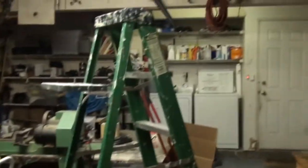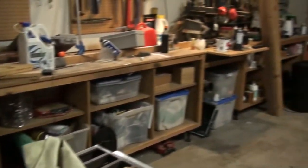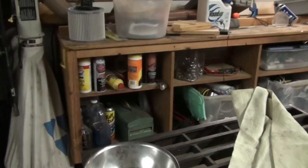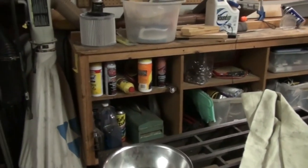A lot of boxes need to be just thrown away. I've started putting my work stuff in cubbies here underneath my radial arm saw. So, if I want electrical, I could just pull this electrical box. This is plumbing over here. This is automotive. I'm going to try and find some place for that because I don't spend a lot of time on automotive. Just don't have the time anymore.